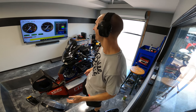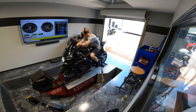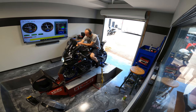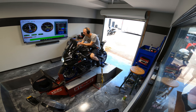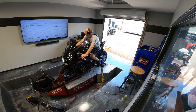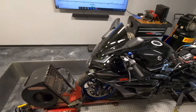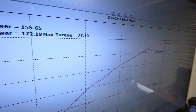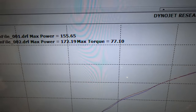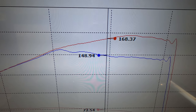Watch and see. First pull on the black bike with the ECU flash. We had a 155 baseline. We'll see what we make now, guys. Foot-pounds of torque so far. You can see the difference. We went from 148 to 168. So, big gains. We're not done yet.